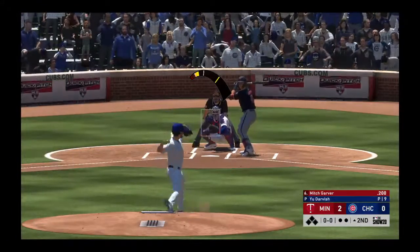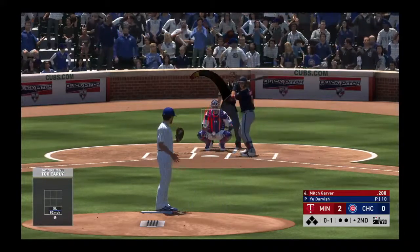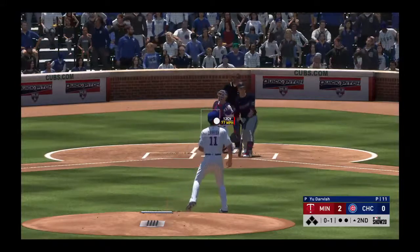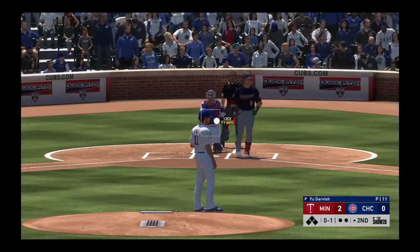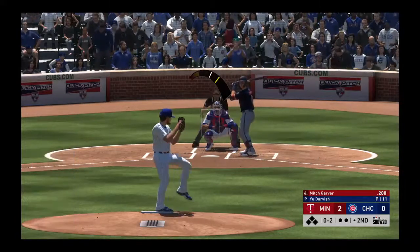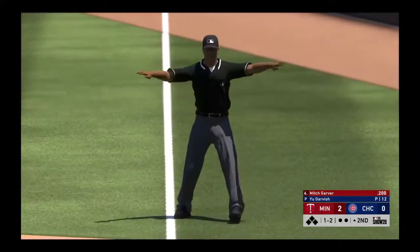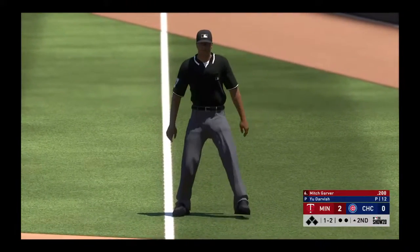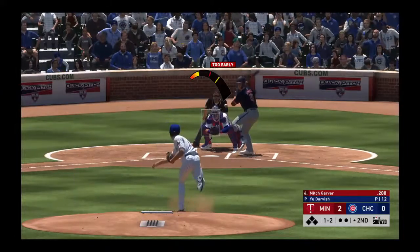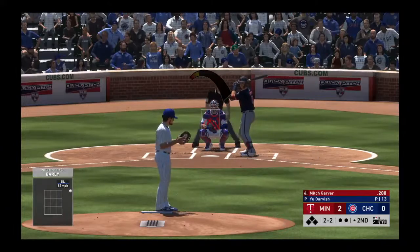To the plate now, Mitch Garver. As Darvish will jump ahead of him here with strike 1. Bases are empty here, nobody out. A little quick on that swing, and he finds himself behind 0-2. Checked his swing there. Did he go around? No, says the first base umpire. Ball 1. The 1-2 offering looked like a slider that time, but it's 2-2.